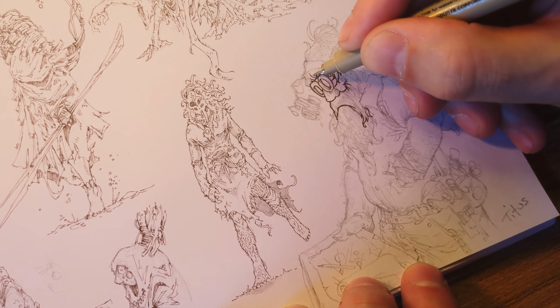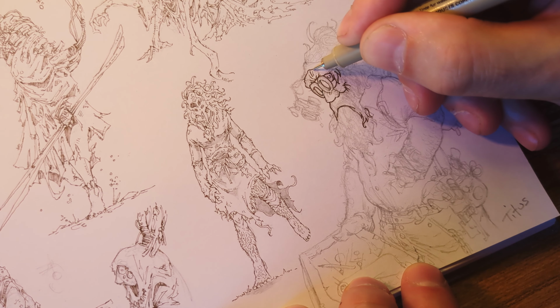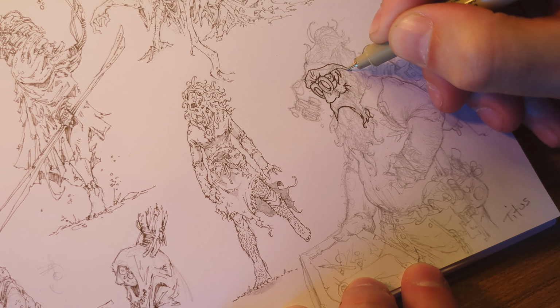Oh, I don't know why he looks angry. He's got like a little bandana here. I wasn't meant to look angry, but hopefully it doesn't.